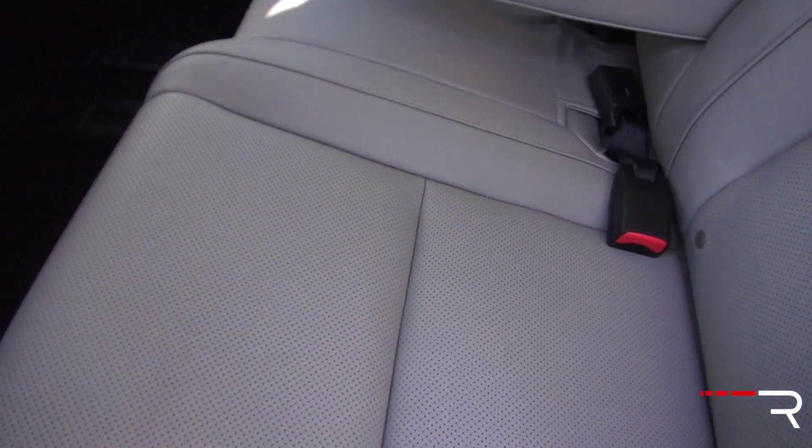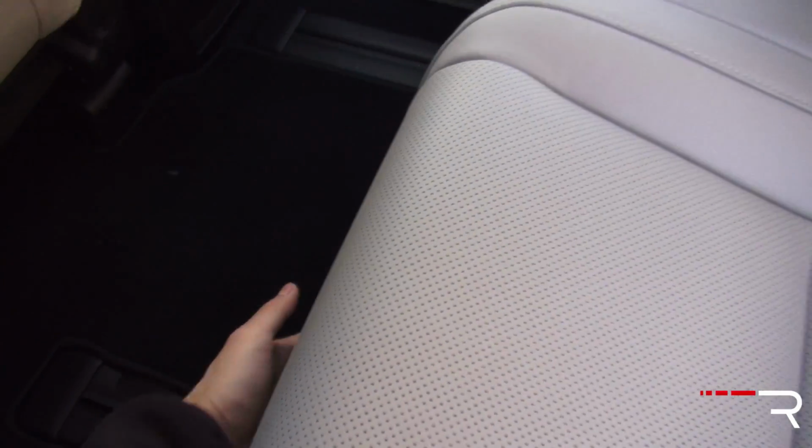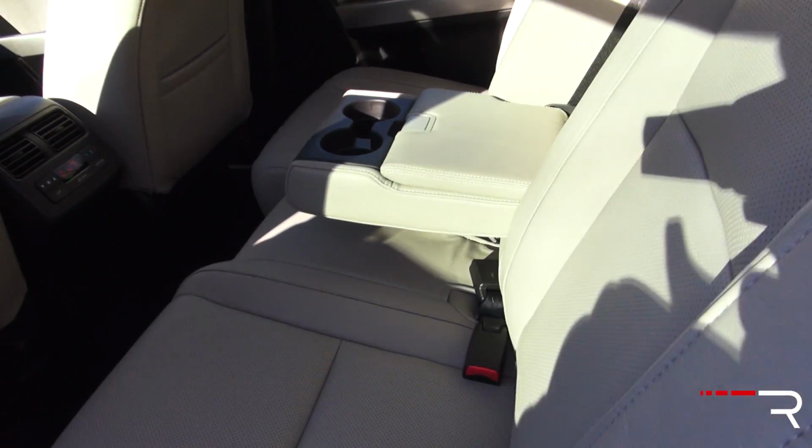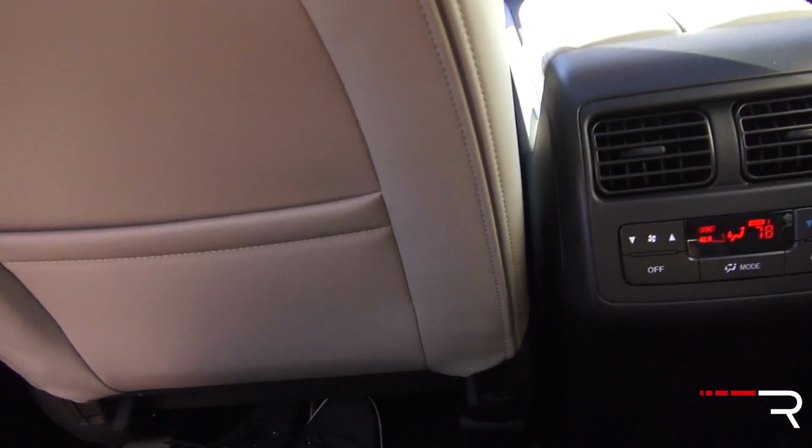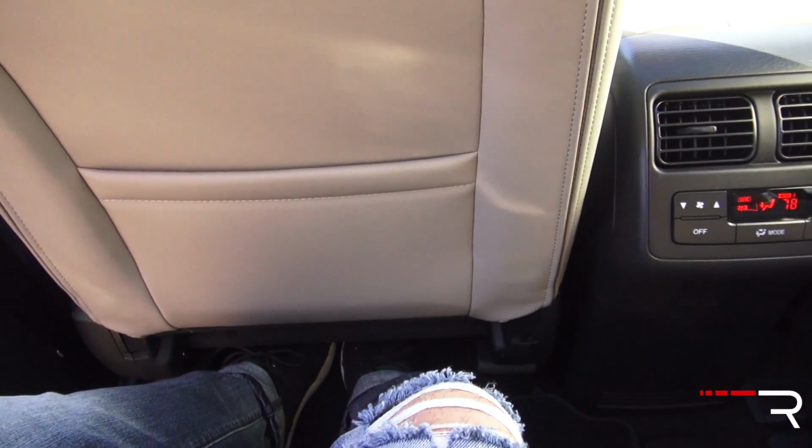The seat itself also actually slides forward and back. Just pull this little handle here. You can see it slides forward and back to give you a little bit more space in the third row. Now, stepping inside here, it's kind of a high step in. This car could almost use running boards to get into the second row, for example.